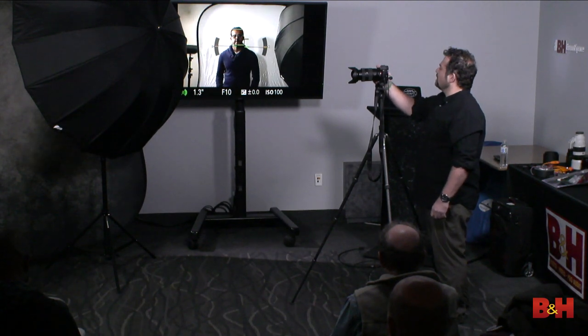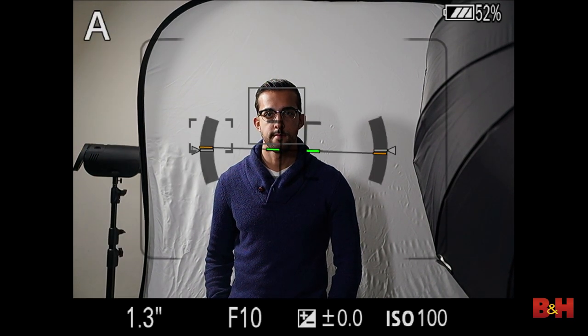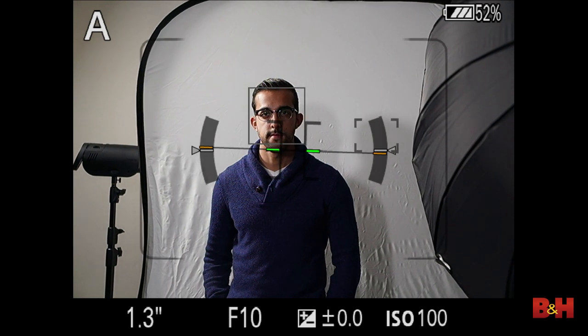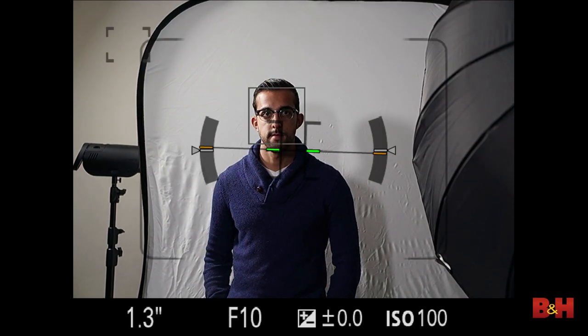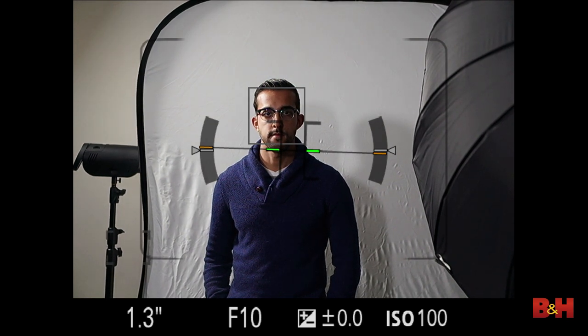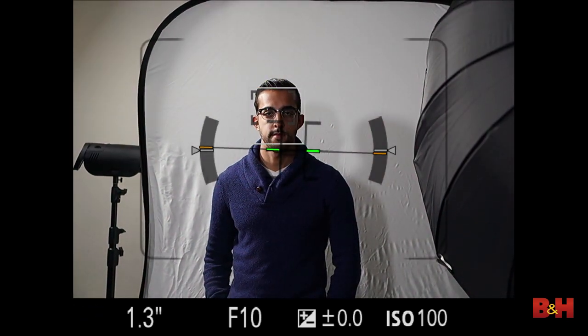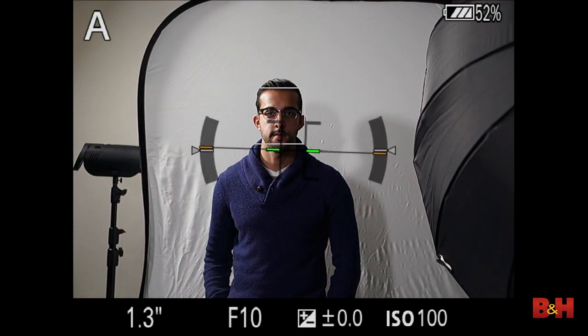And then, again, because we have that joystick now for focus, I just have a custom button for this, and I can move my focus point around. You can see how much of the frame it goes to. Not quite to the edge, but nearly. I'm going to turn it off because I'm going to use eye autofocus because it's magic. All right.